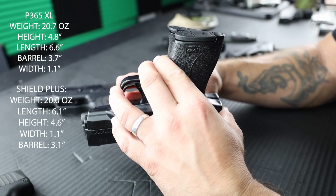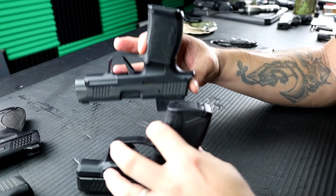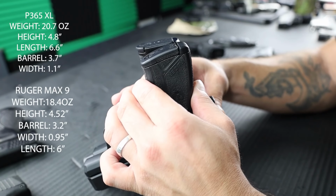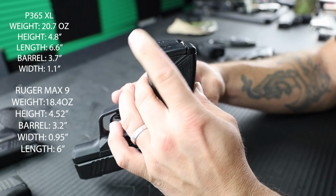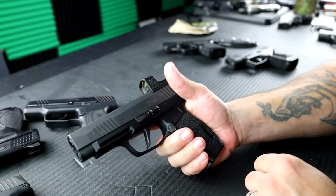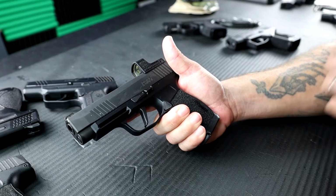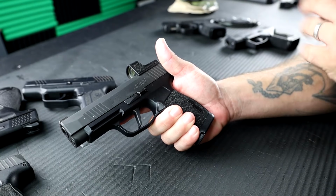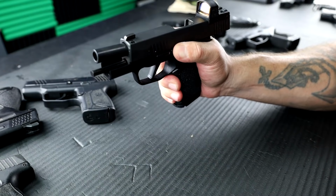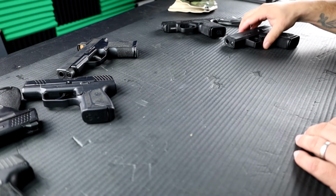I'd like to see what the spec sheet says on these, but I'm sure they're going to be about the same, and probably the same way with the Ruger Max 9 as well, to be quite honest with you. Well, I don't know. The Ruger looks a little bit shorter right there on the front, but it depends on how they contour the magazines and everything else. So there's a lot that goes into it. But if you're somebody that does not want your pinky hanging off of your carry gun, dude, the P365 XL is hard to beat. For real, it is hard to beat. Awesome carry gun. I love this thing. I will probably never get rid of that one.